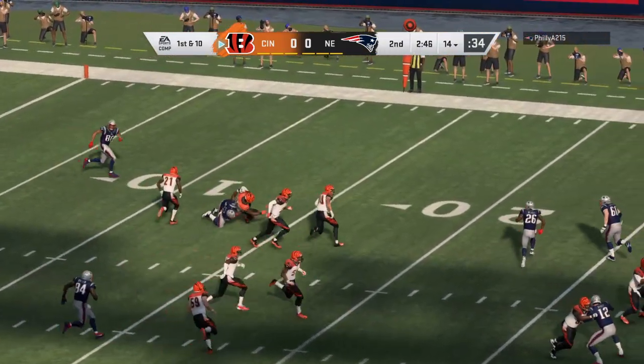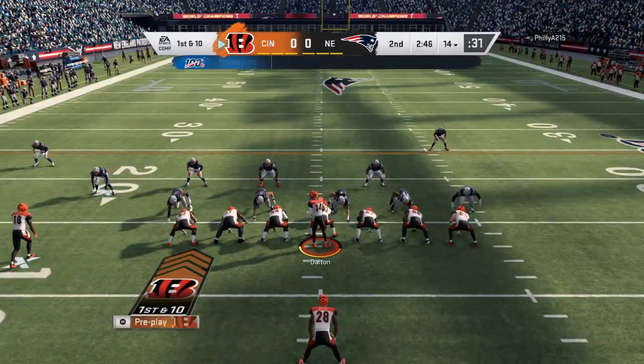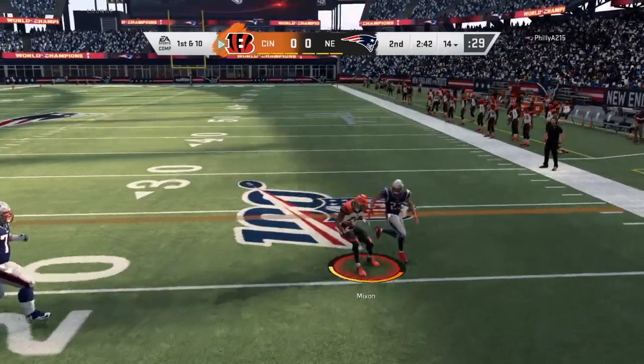Brandon, this is a veteran quarterback back there. He should know better than to make a throw like this. This is definitely not his best ball, and I think he knew this was trouble the second it was leaving his hand. Here's Joe Mixon as they start on the ground.